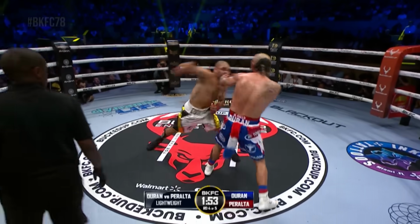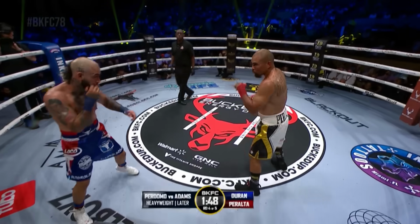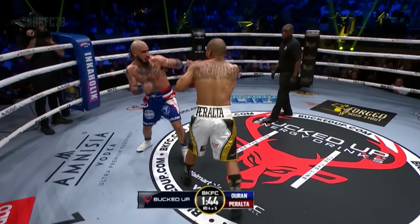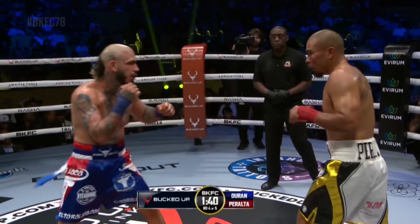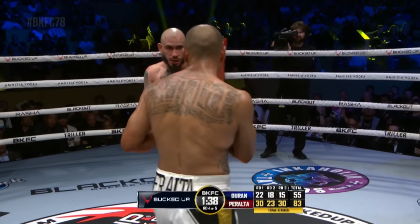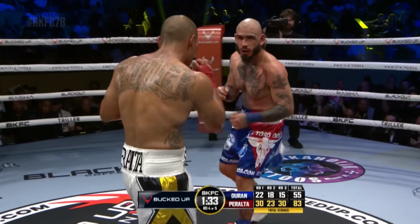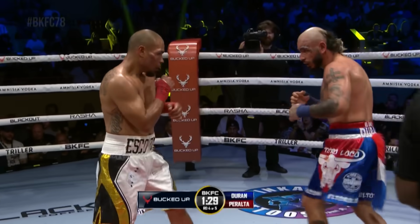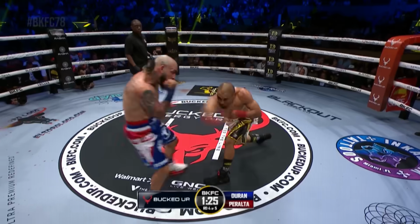Jab to the body from Peralta. Overhand right. And you can see Peralta, he's just empowered with that last round. Feels like he's in complete control, wants to come forward. And you can see Peralta landing a lot more punches in this fight. Shuffle step from Duran to reset. Big right hand again on the step in from Peralta. And it just seems like at this point, Peralta cannot miss.